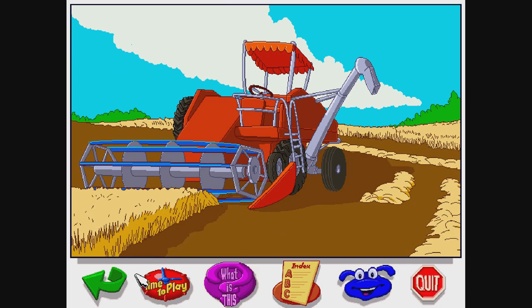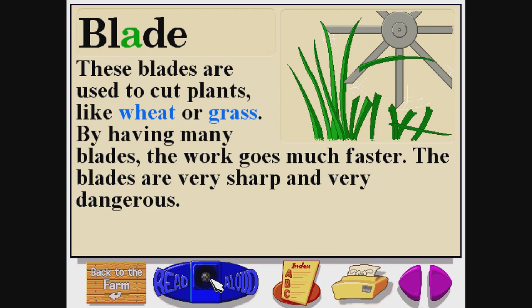Blade. B-L-A-D-E. These blades are used to cut plants, like wheat or grass. By having many blades, the work goes much faster. The blades are very sharp and very dangerous.